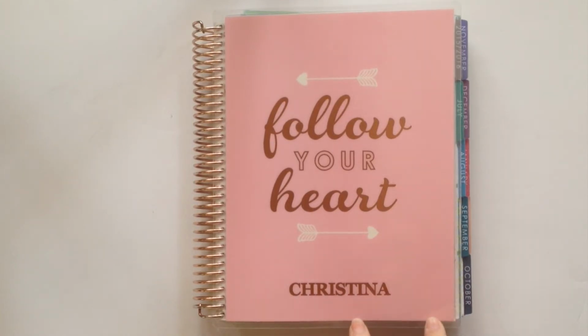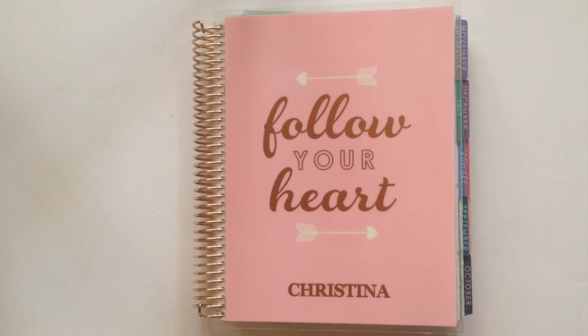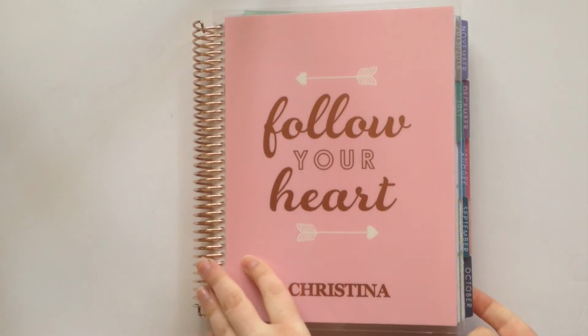The first thing I wanted to quickly mention is that I am still using my quote-unquote Valentine's Day cover. This is the Follow Your Heart metallic cover from Erin, but I mean, it is Valentine's Day related. I like it no matter what. It's pink and rose gold and matches my planner coil perfectly, so I'm going to leave it on until I get sick of it. That's pretty much what I do with every color. I just keep it on until I am no longer in the mood to use that one. But let's go ahead and flip right to March.